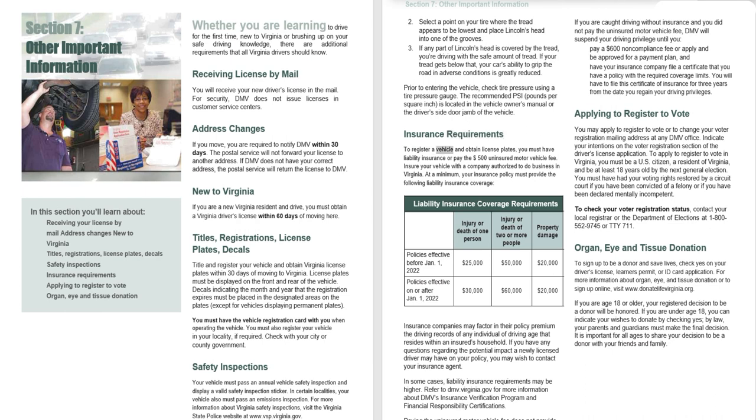Insurance requirements. To register a vehicle and obtain license plates, you must have liability insurance or pay the $500 uninsured motor vehicle fee. Insure your vehicle with a company authorized to do business in Virginia. At a minimum, your insurance policy must provide the following liability insurance coverage. Liability insurance coverage requirements.